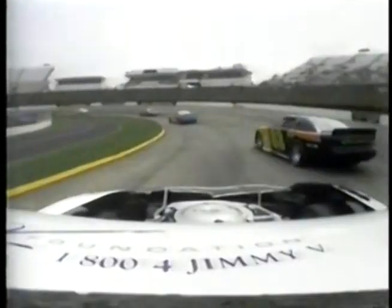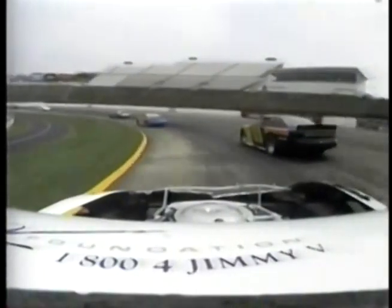More troubles for Carl Long. Let's take a look again as Long comes out of the corner and gets a tap from behind by Jeff Foltz in the 30 car. He was trying to get out of Jeff's way and could not get out of the way quite in time. Jeff, another rookie driver in the car number 30, as you see.